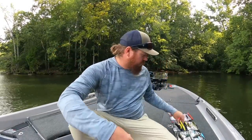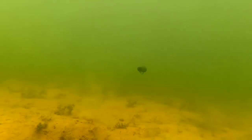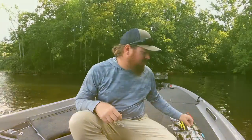If you're not familiar with this category of bait, it sounds a little crazy at first. And frankly, it is. Now, there are a couple of baits that have really popularized the category. The first is the Deps Cover Scat. Scat, as in poop. Another one, the Yamamoto Yamatanuki. Huge success over the past year since that bait arrived in the US.